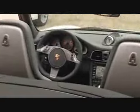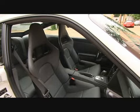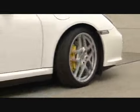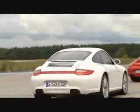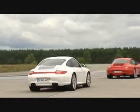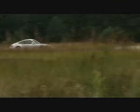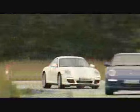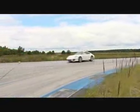On the inside, the 911 is functional and appealing as usual. Fuel consumption and power have been optimized by the use of gasoline direct injection technology and the dual clutch transmission. According to the car maker, the Carrera 4 Coupe only needs 10.1 liters of fuel to cover 100 kilometers.